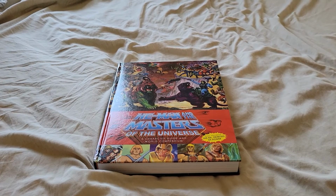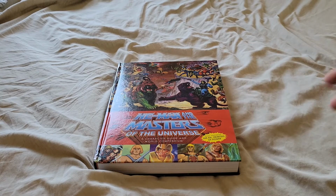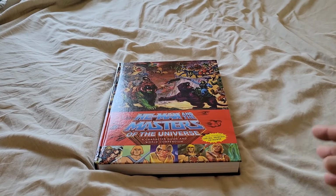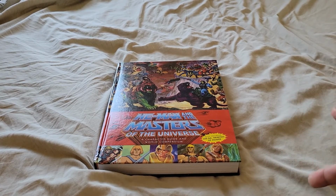I got the other He-Man book. If you haven't seen my first He-Man book, it was about the toys of He-Man and the Masters of the Universe. This is another book that, if you're a He-Man fan, is a must-have. It is He-Man and the Masters of the Universe: A Character Guide and World Compendium. It also covers She-Ra and the Princess of Power.